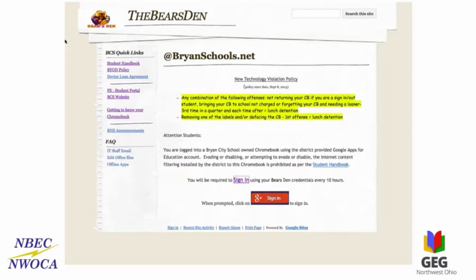Anytime they open their Chromebook, they should be seeing, or have access to, their student handbook. Or they know what those policies are, if they know how to read, because they're put in front of them every time they come into their Chromebook, so that we can enforce different rules and they're not able to say, well, I didn't know anything about it.